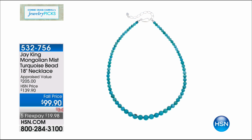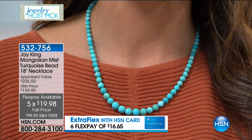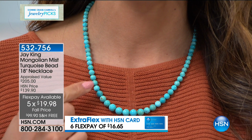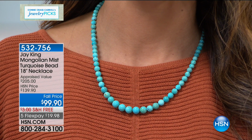Yeah, well, we did this for you, and we have these left over, but here's the thing with Connie: you can't do this for 99 bucks. Originally this was like $199, and then I think we did $159 or something, but for this grade of material, and this is Mongolian mist, the natural color, you have to look at this. It's not just the color, it's the color consistency. It is natural, so every one of them is going to be a little bit different, but there's hardly any matrix, or if there is, it's a very, very light matrix in any of the beads.